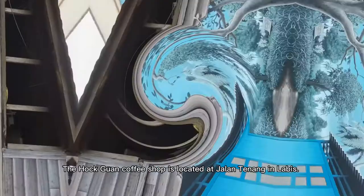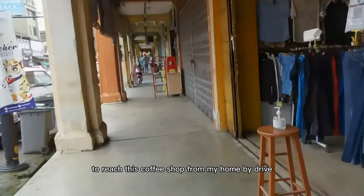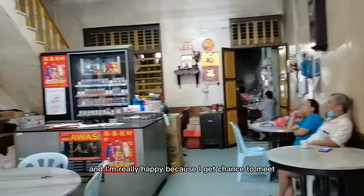The Hock Guan Coffee Shop is located at Jalan Tenang in Labis. It takes almost 10 to 15 minutes to reach this coffee shop from my home by drive. Hock Guan is a friendly coffee shop where local folk from Labis gather. This coffee shop is open on working hours, which is 9:30 a.m. to 6 p.m. every day except Monday. And I'm really happy because I get a chance to meet Mr. C and ask a few questions.